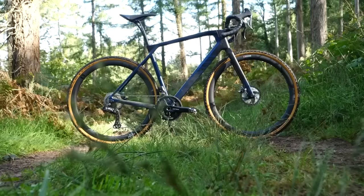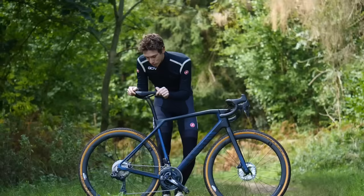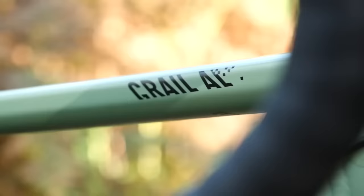Now you can see it most clearly, actually, up at the seat post here, where it will flex significantly in that direction, boosting comfort, but yet it's really stiff in that direction so that you can actually pedal on the thing. Now, of course, aluminium does deflect, of course it does, but much, much less.